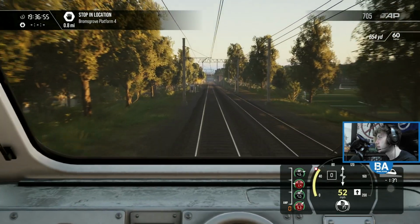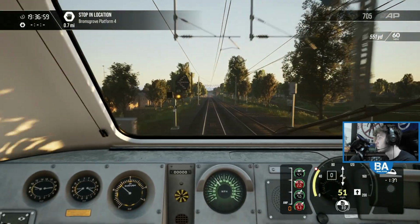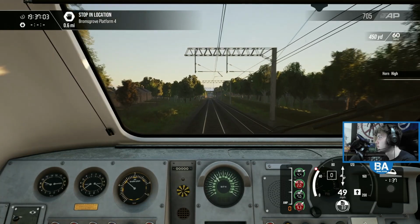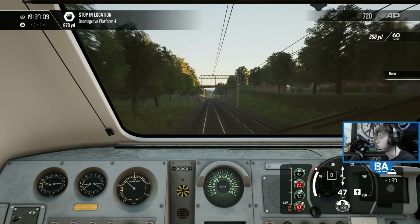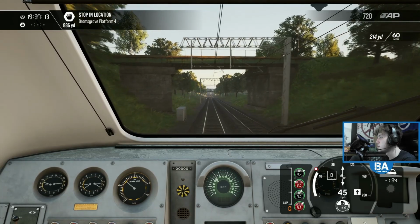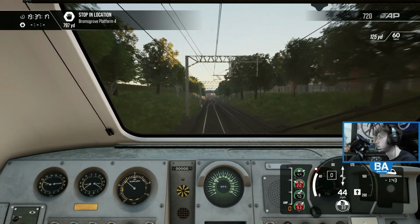Yeah, don't panic. Don't mind the horn on this. It's not the nicest horn, but it's not bad. It's not too shabby. But that's coming down, a 1 in 34 there for a second. Wow.